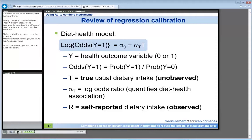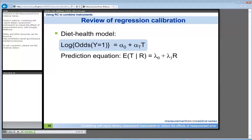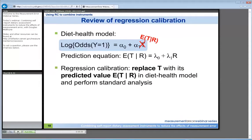In dietary studies, we are unable to observe true intake. However, we can observe reported intake, which we call R. To perform regression calibration, we need a prediction equation. Here, we have an example of a linear prediction equation where the predicted value of true intake T is a linear function of reported intake R. The regression calibration method is to replace T with its predicted value in the diet health model and then perform the standard analysis. In statistical terminology, the predicted value is called the conditional expectation or conditional mean of true intake given reported intake, R. The conditional expectation is known to be the best predictor of T given R in the sense that it minimizes the mean squared error.